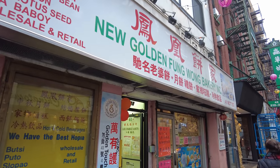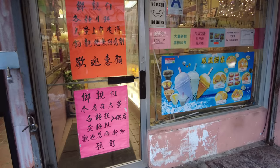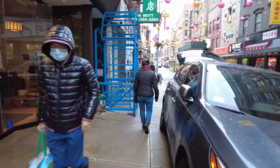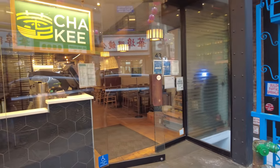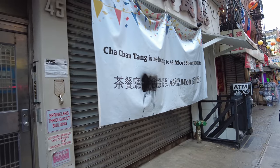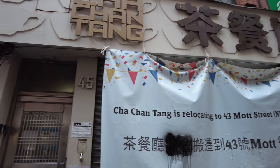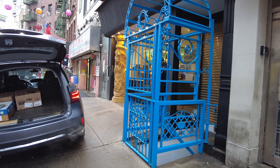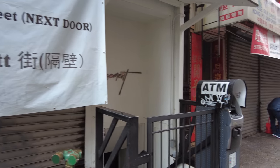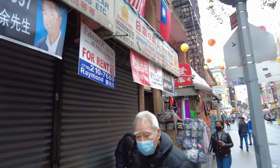New Golden Feng Wang Bakery, which is known for having their mooncakes in season every single month. Many of these other bakeries won't have mooncakes, but they will. This is a Hong Kong style cafe, Cha Ki. And Cha Chan Tang, relocating to 43 Mott Street, which is right here. Now I guess it's Cha Ki instead of Cha Chan Tang. So they rebranded themselves and got a newer space. The store is for rent.